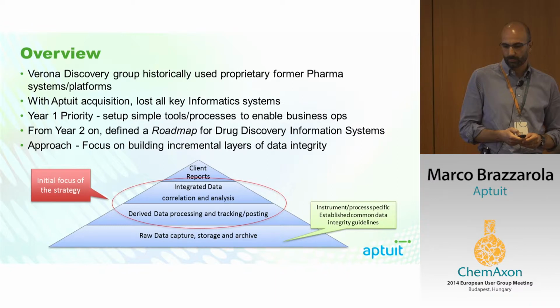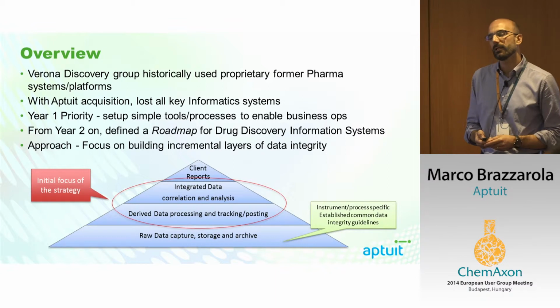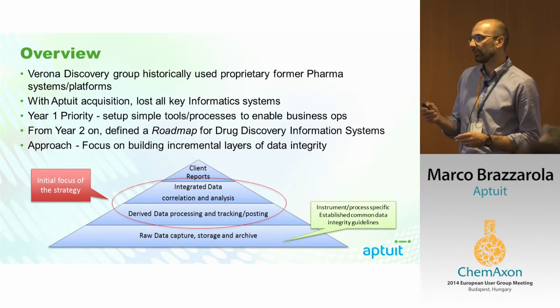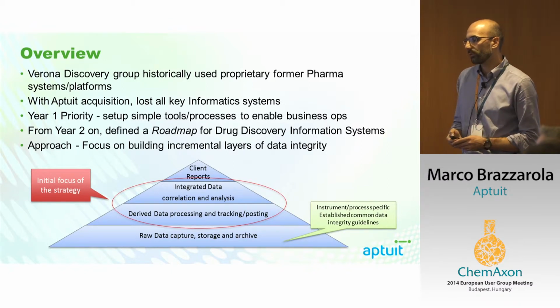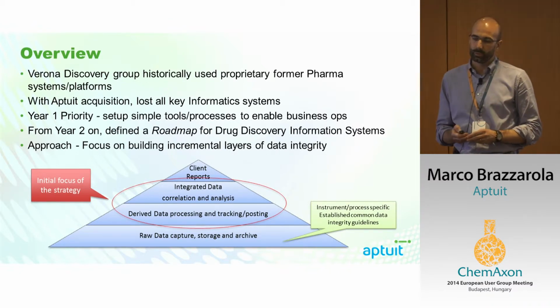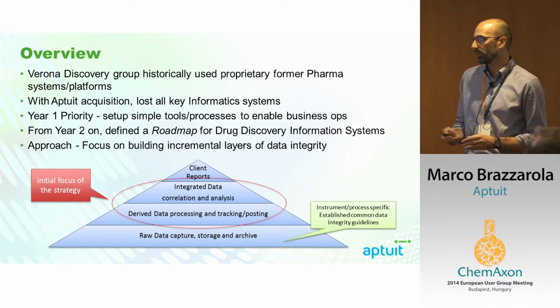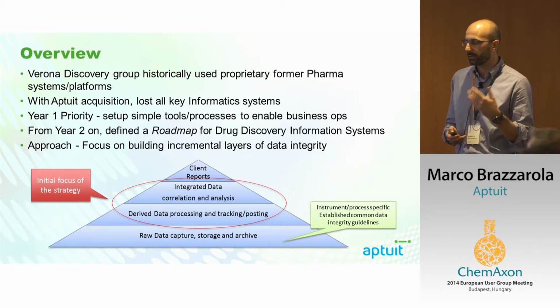I'd like to give an overview of how we, as Aptuit, have approached the problem of managing the integrated discovery data space. Particularly the site in Italy, where we have a large number of scientists, was a former GSK site. And when we detached from GSK, we had to redesign and rethink the way we organize our discovery data. So we started from the basis, and we redesigned the way we organize raw data, and then derived data, integrated data, and client reports.